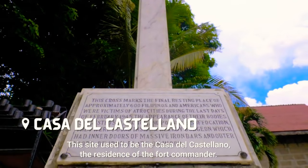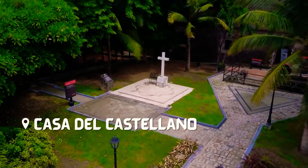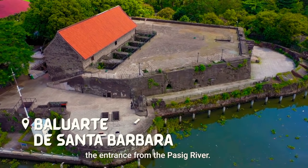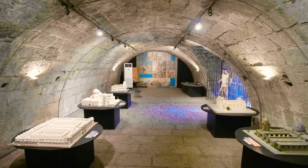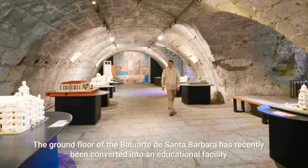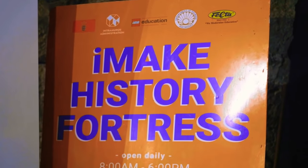This site used to be the Casa de Castellano, the residence of the fort commander. This was built in the 16th century to protect the entrance from the Pasig River. The ground floor of the Baluarte de Santa Barbara has recently been converted to an educational facility known as the I Make History Lego Education Center.